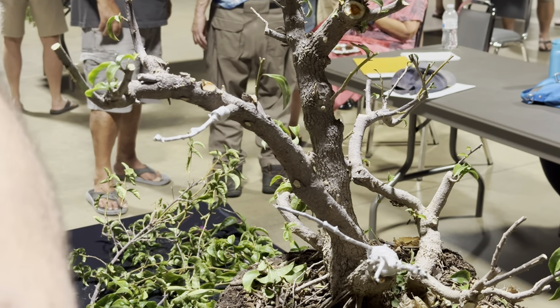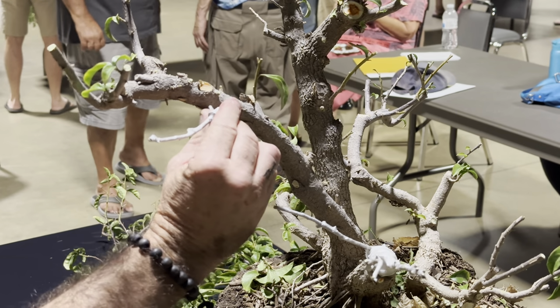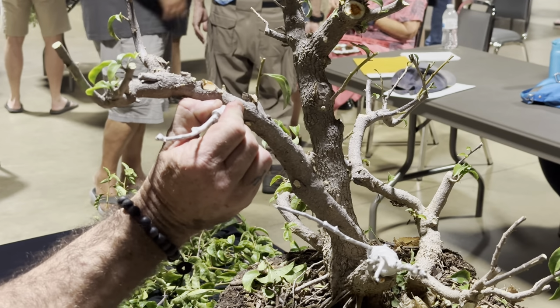We seal everything, and then we'll seal everything again with paraffin wax.